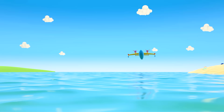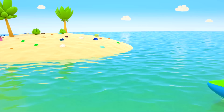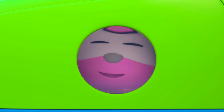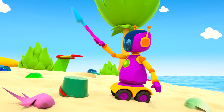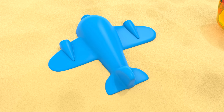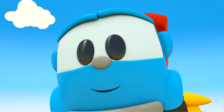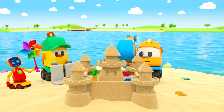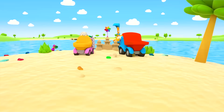Hooray! The seaplane landed on the water. It's beautiful! The purple robot has decided to make a sandcastle. Leia can hear the sea in the shell. Leo has made a plane out of sand. Scoop and Lifty have built an entire castle. How wonderful that the cars managed to build a seaplane and were able to fly to the island together.